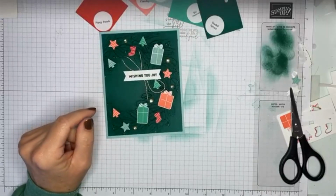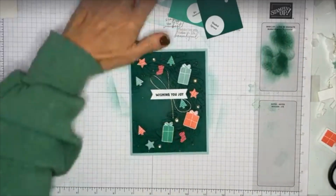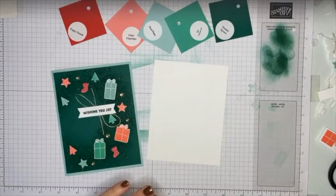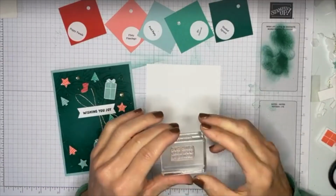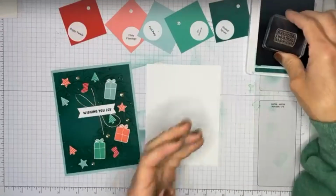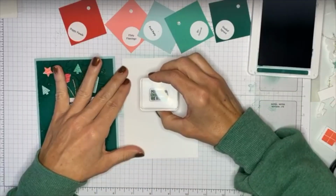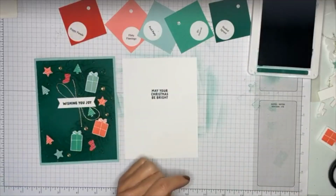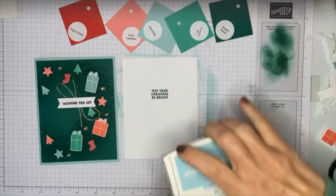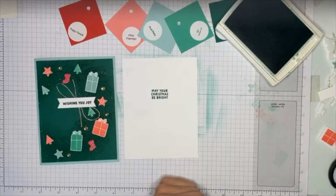Now we're just going to do a little bit on the inside in the envelope to finish it off. And again, that's our color palette. So let's see, what do we want to do? I think I'm going to do this coordinating May Your Christmas Be Bright. So wishing you joy on the front and May Your Christmas Be Bright is going to go on the inside. I think I'm just going to try to stamp it in the center. And then we're going to use some of our images. I'm just going to stamp those around a couple.